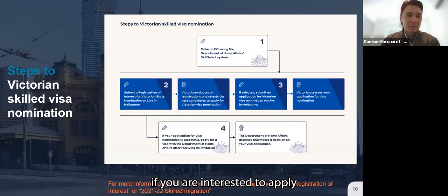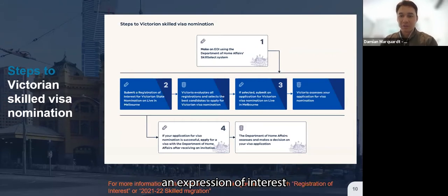So yeah, first step, if you are interested to apply for Victorian Skilled Nomination, is to submit an expression of interest with SkillSelect. That's that first box there. This is the Department of Home Affairs system they use for all skilled migration. In this expression of interest, you will be required to include information on your English ability, your qualifications, your work experience, and some other bona fide information about your identity and things like that, just to establish your account there.